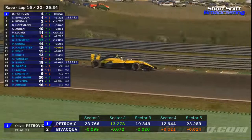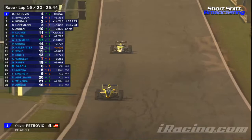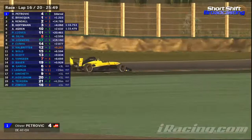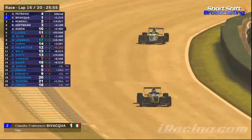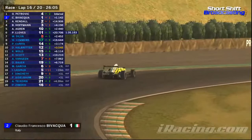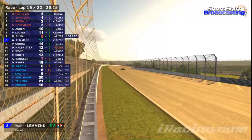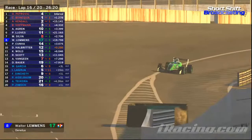That is interesting. It could be setup differences, it could be driving style differences. But Oliver Petrovic is not quite sure of this race just yet. He looks to be in control, but Petrovic is still there. And he's not giving up. He's still chasing down the leader and running as hard as he can. And as you can see, we currently have only 6 drivers left on the lead lap, it looks like. The number 8 car is shown a lap down, if I see that correctly.